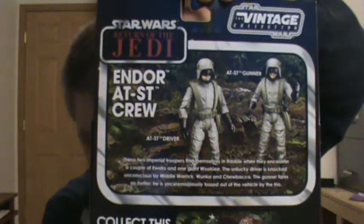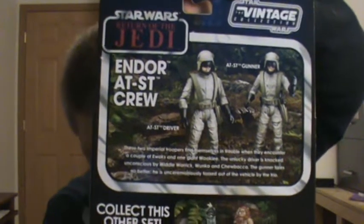This is another box done in the Kenner style, what Kenner may have done. But they didn't do it. They're just trying to do retro style with this packaging. They did a pretty good job.